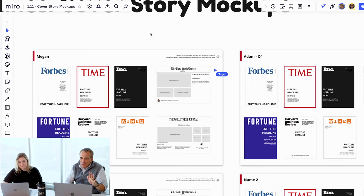All right, now you'll see here we have Forbes, Time, Inc., NYT, etc. Are these the only publications that we can use in this tool? Certainly not. If your organization has a trade magazine that's really important to them, or a publication that people in the room feel really inspired that they want to see their idea on the cover of, they could certainly adjust these to fit whatever the idea is. Oh, that makes perfect sense.